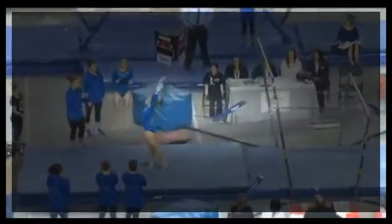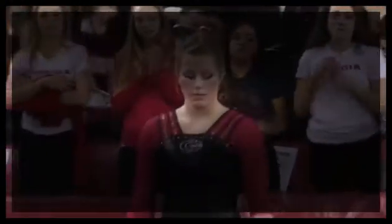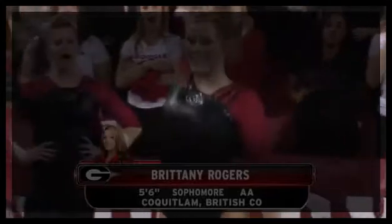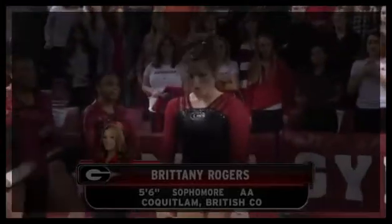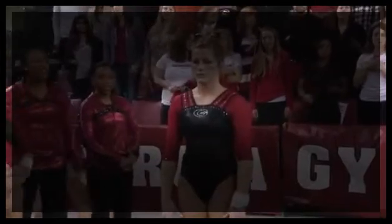So going into her overshoot, back up to the high bar, 2 giants for her dismount, and a double layout, which looked pretty good with a small step on the end. We're just going to call Ashlyn Broussard's vault a 9.85 because obviously there was just something lost in translation. If we need to correct that later, we will. So with those scoring purposes in mind, Georgia already had a 49.425 on vault. Brittany Rogers can only add to it here as the Gym Dogs will look to drop a 9.85.